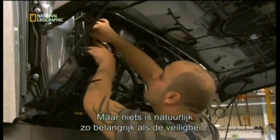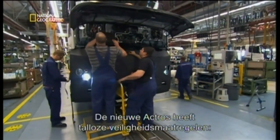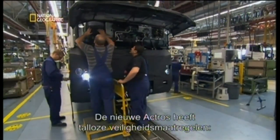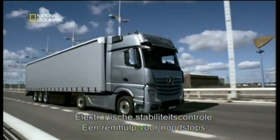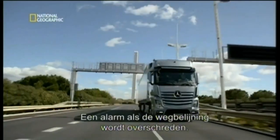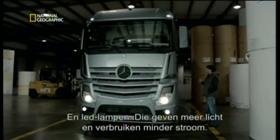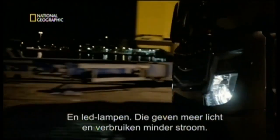Of course, on any truck, nothing matters more than safety. And the new Actros boasts an array of protection. Electronic stability control, emergency brake assistance, lane alert when the driver starts to drift, and LED lights, stronger than conventional headlights while using less power.